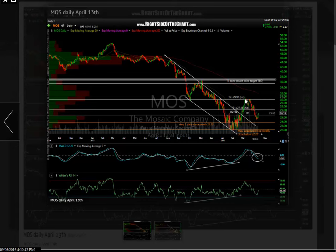My gut, my experience, everything told me too much too fast. I booked full profits there, so we were able to lock in a 16% gain. And then MOS immediately turned around and dropped from that point. The very next day it peaked and dropped 20% from there. So, and possibly more, I forget where it was. But we re-entered that when it pulled back to support.